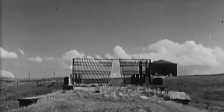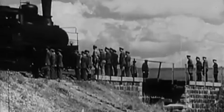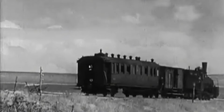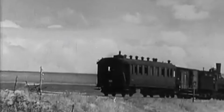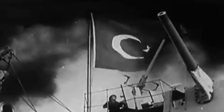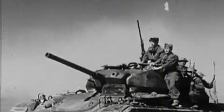Turkey has a frontier with Russia 350 miles long, a frontier which has very poor communications with the heart of Turkey. Although she receives Marshall Aid and United States military aid, Turkey has to spend, like many other countries, much too great a proportion of her budget on defense, on keeping her army, her air force, and her navy in a state of preparedness.